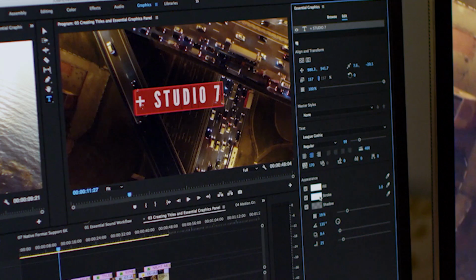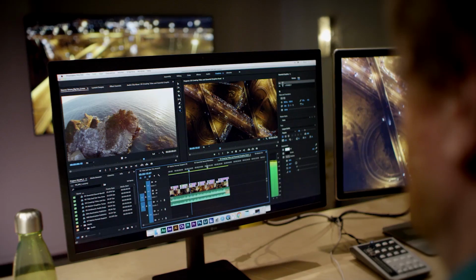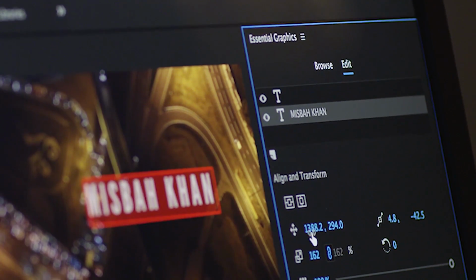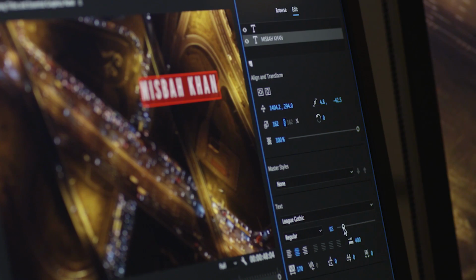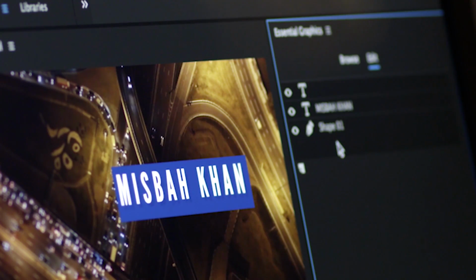Well, now they have this type tool where it's a lot more like Photoshop, where you can click right on the canvas and add it in there. And I know other things have had this, of course, so I'm really excited that Adobe's going this direction. It's a lot easier to use, it's a lot more responsive, and it makes a whole lot more sense. So I'm really, really happy that they have done this.